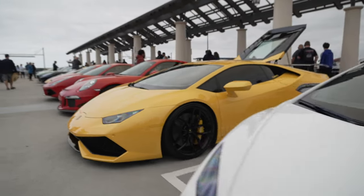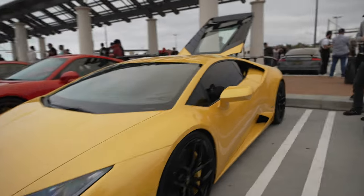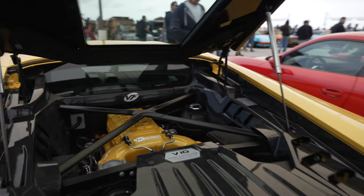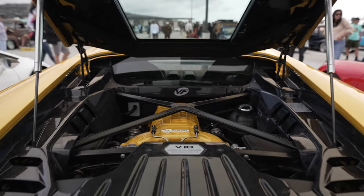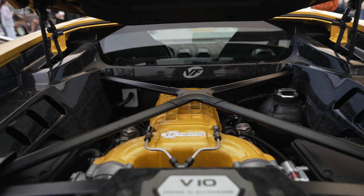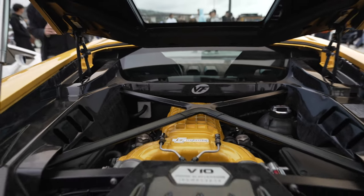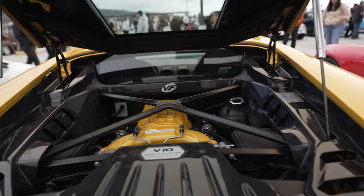a Lamborghini Huracan with the backup. Let's see that engine there. And it's a supercharged engine. And actually, you can clearly see that the engine is shifted to the left because you can see the X-Brace is dead center. Yeah, to clear that transmission, they have to move it a little bit off-center.